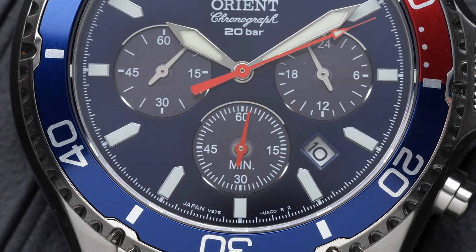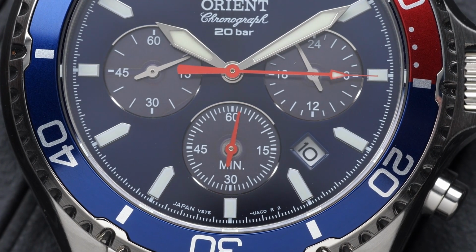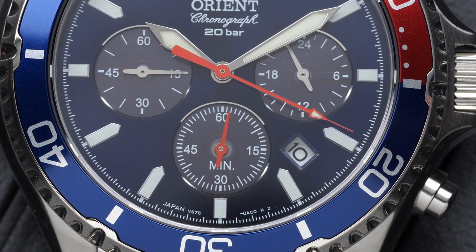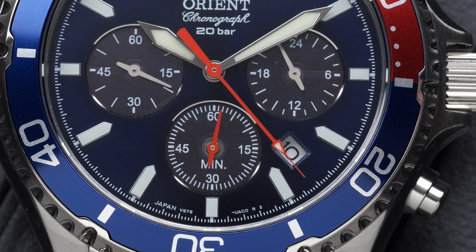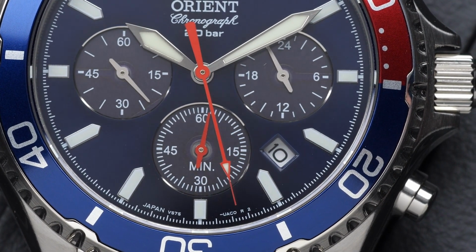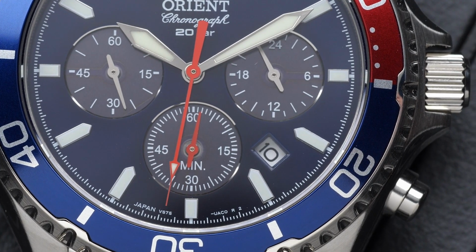Finally, Orient has crammed a date down at the 4:30 position, which isn't the most elegant, especially because it's not color matched, so that white background on the date is going to make it stand out a bit. I think a color matched blue date would have been much better aesthetically. Still, I would much prefer to have some date function on there than to have a no date version because I just love dates on watches.